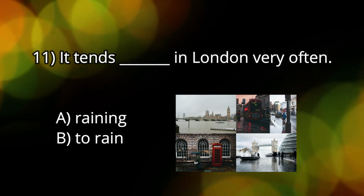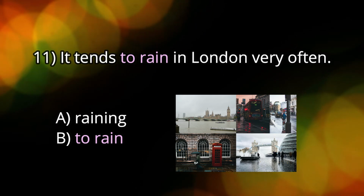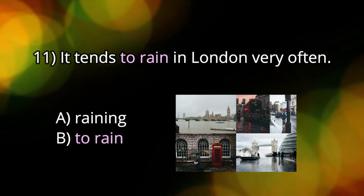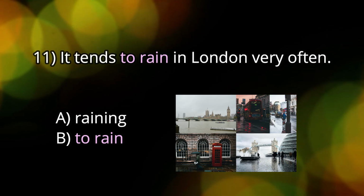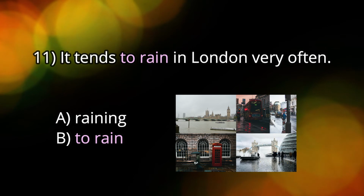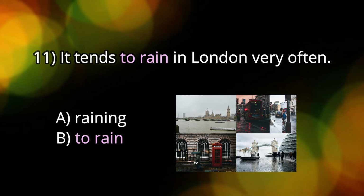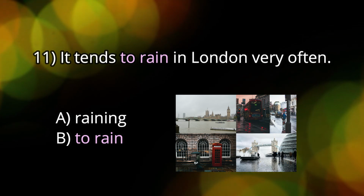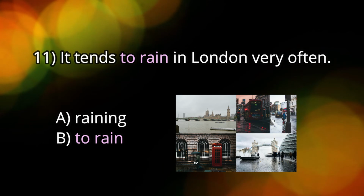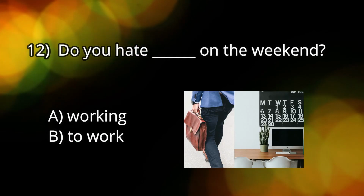All right, number 11. And the answer is, it tends to rain in London very often. The verb tend here only takes the infinitive, and tend means something that occurs regularly or frequently. And London is a good place to use as an example of somewhere where it rains very often. Okay?